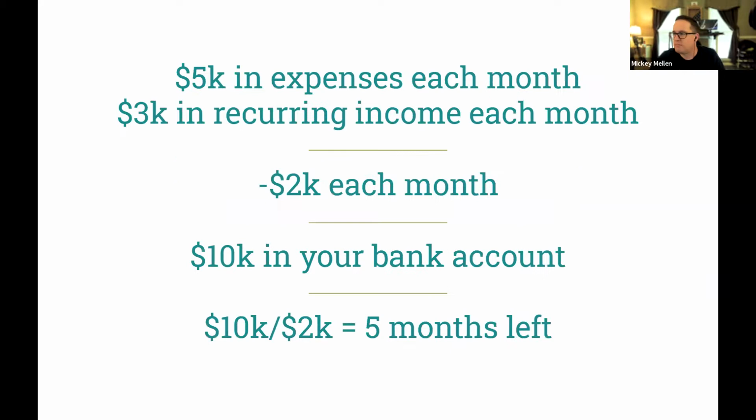And so we could say, okay, we have 5,000 in expenses every month, and we have 3,000 in recurring income. So we lose $2,000 a month. We have 10 in the bank account, so we have 5 months left. Those are fake numbers. We had that kind of metric as a team: here's how many months we have left if no one pays us anything. And they said, oh, wow, that's really not that bad then.